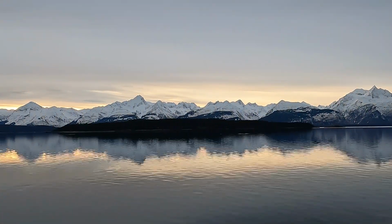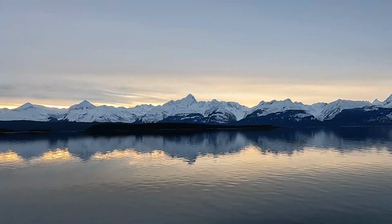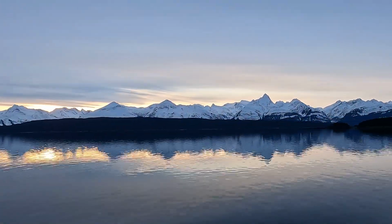And of course, out on the water, we had the time lapse, the setting sun. Just watch those colors change, the peaks light up. It's really one of the most scenic boat rides you can take.